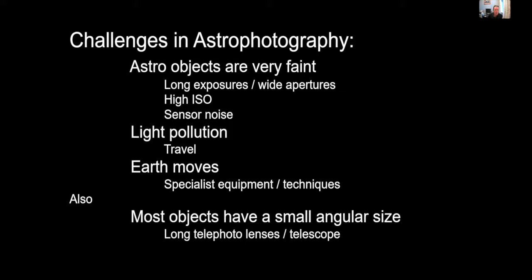There's some big challenges in astrophotography. The main one is that astronomical objects, apart from the sun and moon, are all very faint. That means you are dealing with long exposures and wide apertures on your lenses. You'll need to whack up the ISO on your camera, but that will also enhance your noise from the sensor. And sensor noise is a big limitation.